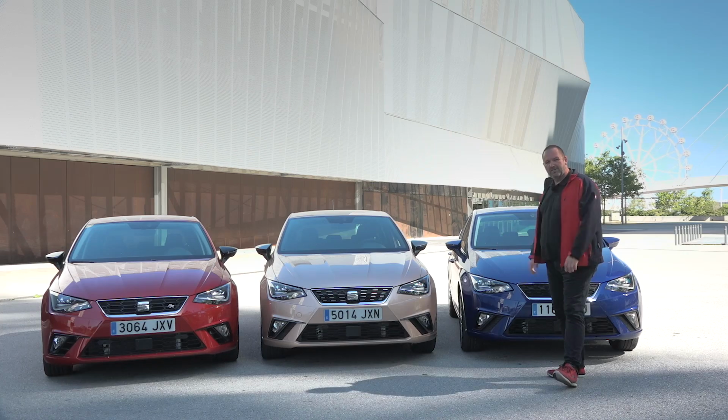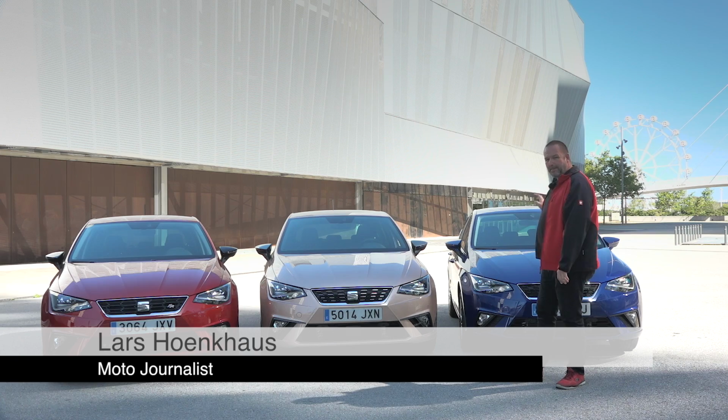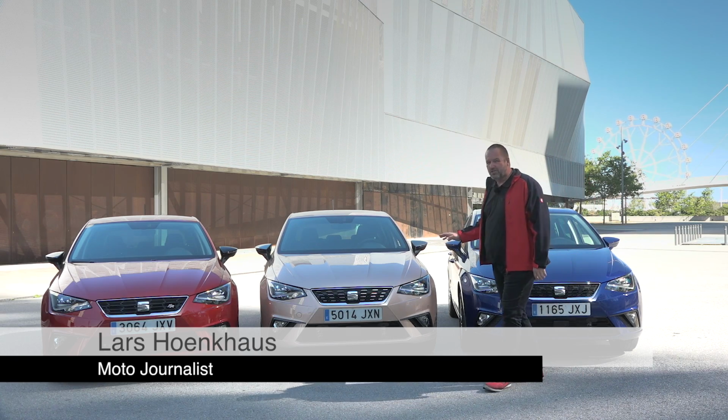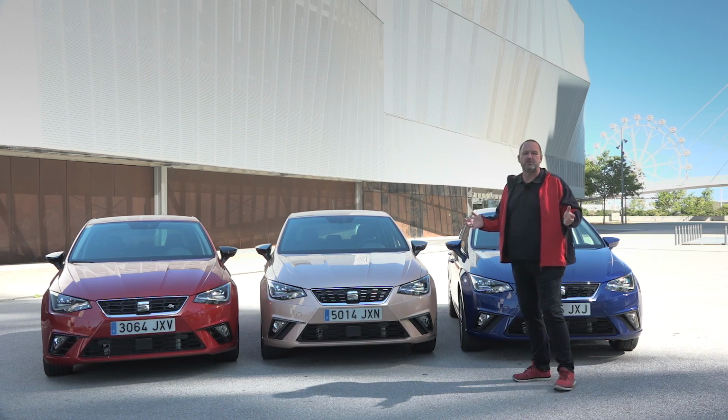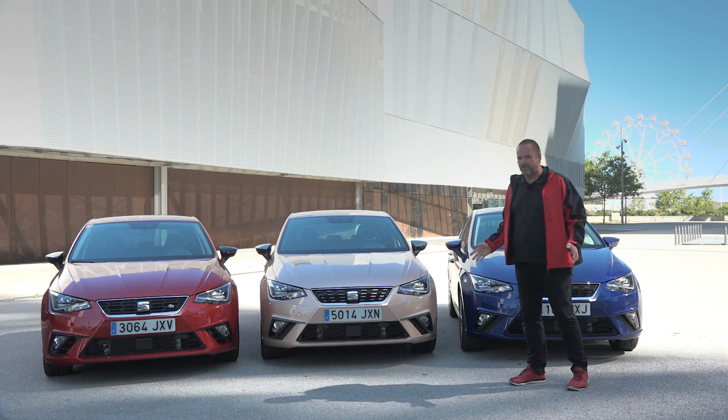These are the new colors for the new Seat Ibiza. We do have Mystery Blue, we do have Mystic Magenta, and we do have Desire Red. The red and the blue we already know from the new Seat Leon, but the Mystic is brand new.